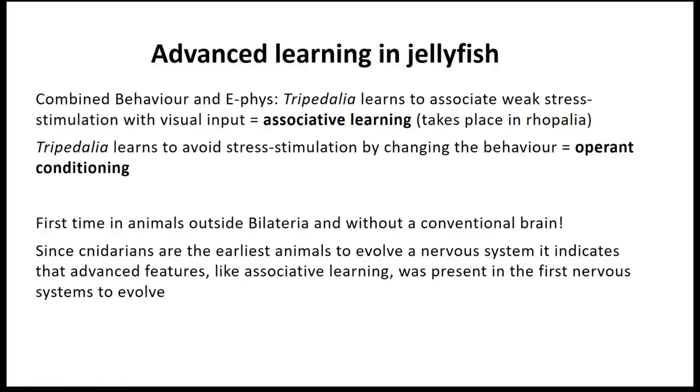So we were really excited about this. And one thing that is, of course, also really nice is that since we can show that this happens in the rhopalia after we have dissected them off, it means that the circuitry behind all this must be in the rhopalia nervous system. So we know that this happens in these 1,000 neurons.